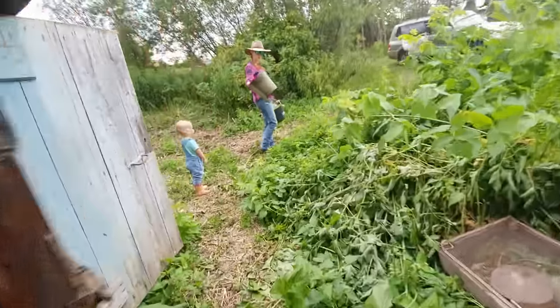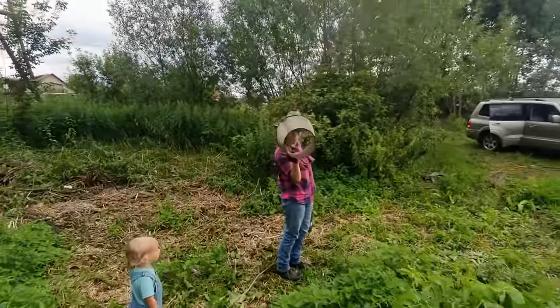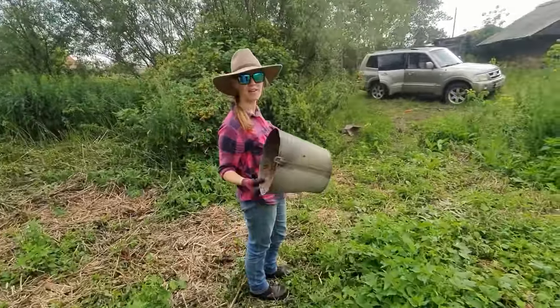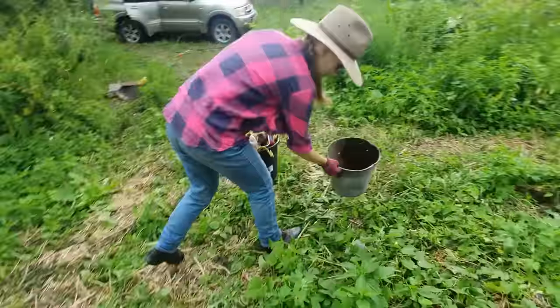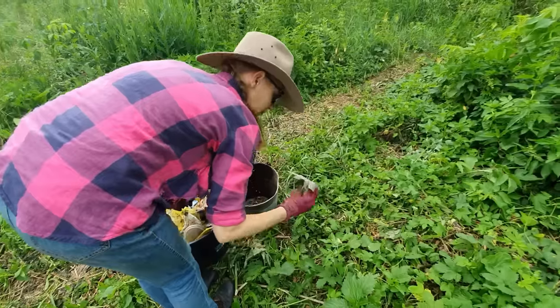This is interesting. It's got like insulation and stuff. Maybe they kept animals in here. Oh yeah, cool. A useless bucket where you just stick it there in the garden. It looks like it's in a pot, but it's really just going through to the ground.